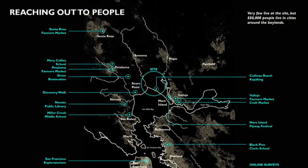Now, there's nobody living here. But there's 500,000 people living in cities surrounding us. So this is our region. This is our community. And these are the places that we went to talk with everybody to find out, what are you looking for? What do you need? And what are your stories? How do you relate to highways? How do you relate to nature?